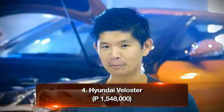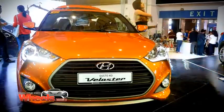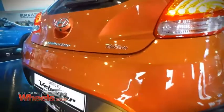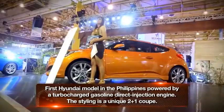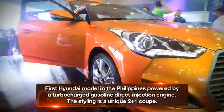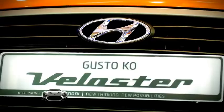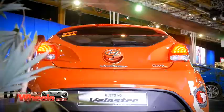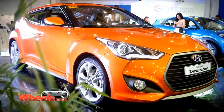You don't usually thank the Philippine government, but in this case, because of the implementation of Euro 4 emission levels, Hyundai was able to introduce the Hyundai Veloster. As you can see behind me, it's quite popular with the showgoers right here. In this form, it has 201 horsepower and about 265 Newton meters of torque. It's powerful, and at the same time, quite practical because on one side, it's got a regular door and on the other, 2 doors. So it's a 2+1 coupe. Of course, all this style and practicality come with the usual Hyundai good value for money pricing, which in this case, Hyundai Veloster retails for about 1.548 million.